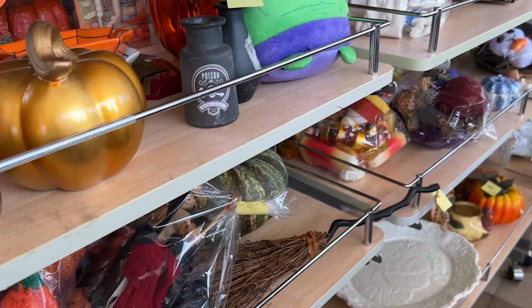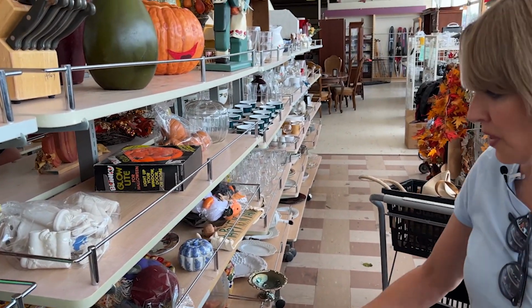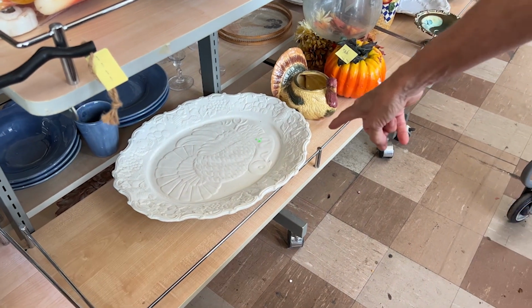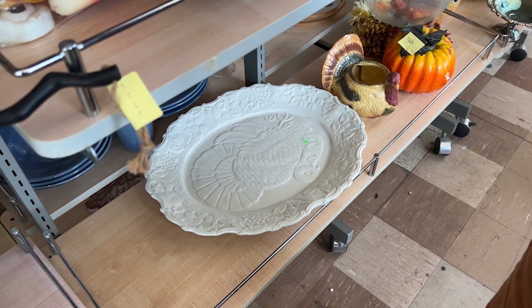If you are just starting to set up a household and you're wanting to get things that you'll be using in the future, I'm thinking about people in their 20s and 30s, a Thanksgiving platter like that could be used for multiple things and would be a good buy.